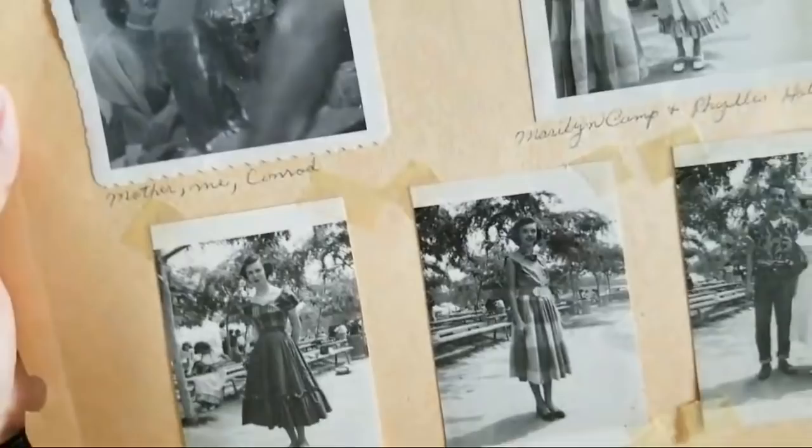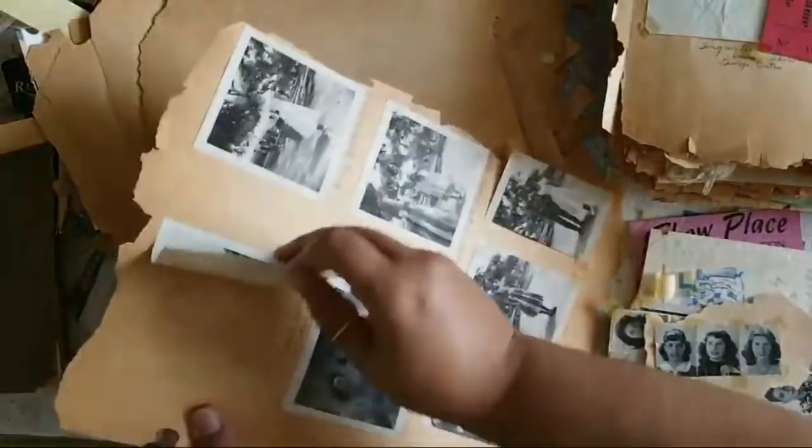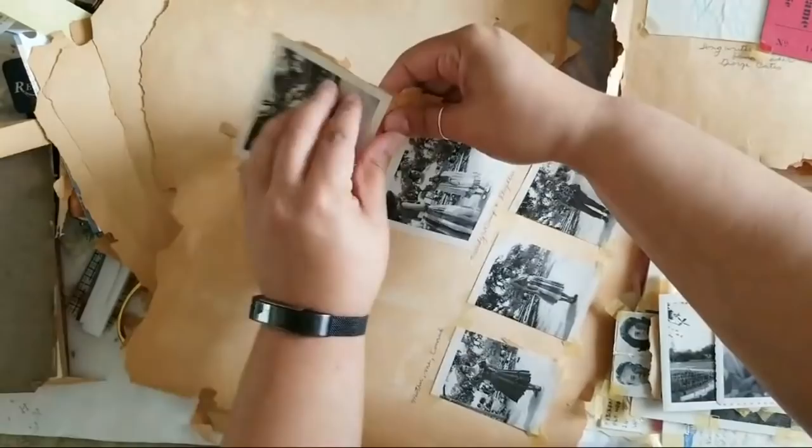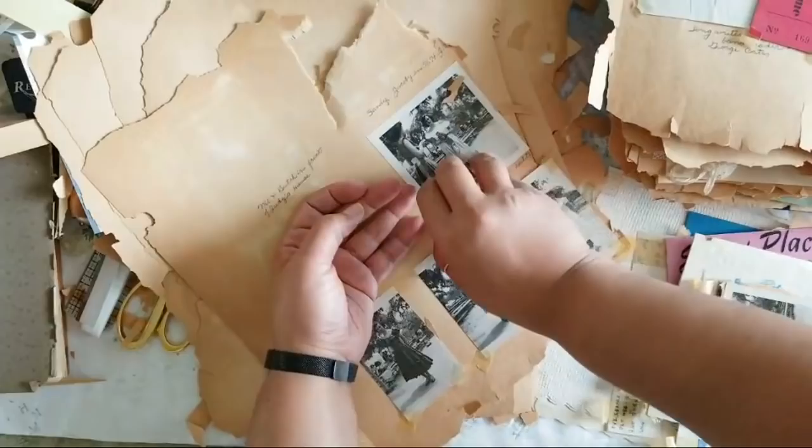So let's pop these off. So yes, she was definitely a pretty lady. I love that she saved so much stuff. And I love that she actually put these in a scrapbook and not a photo album.